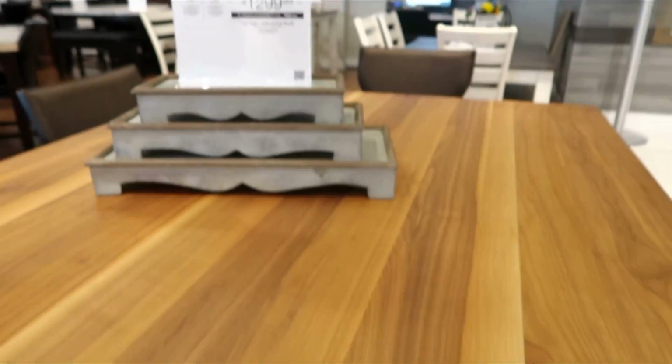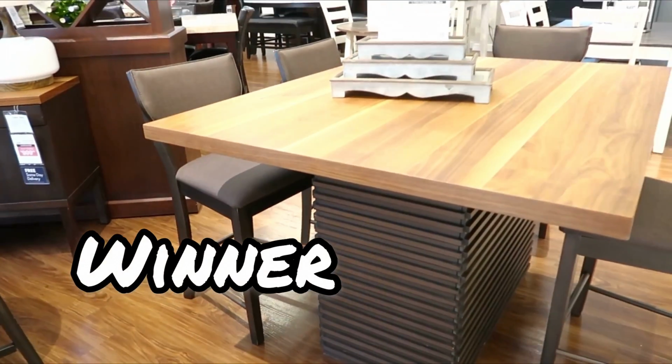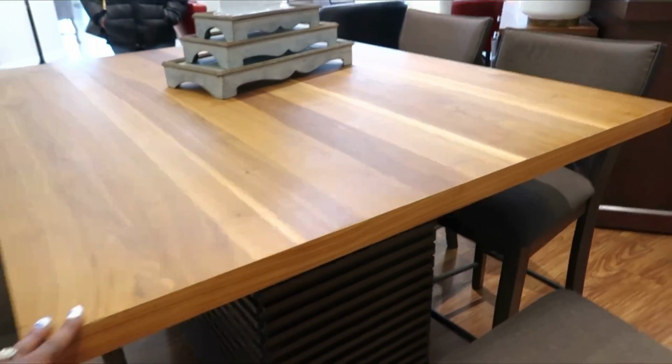Alright, so I think this is the one. Brown at the bottom. Yeah, the brown at the bottom. The chairs are brown. This won't look too bad with the cabinets.